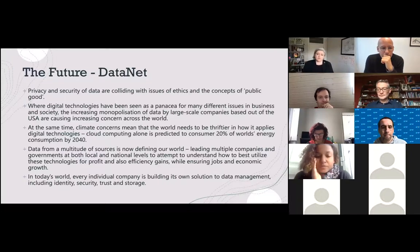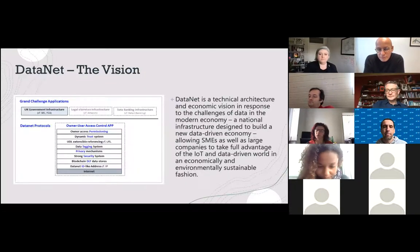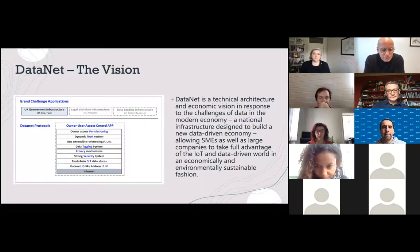So the other issue that we realized is every company is currently building its own solution to data management, including identity, security, trust, and storage. So we created the vision of DataNet, which we are still working on. Obviously, it's one of those visions that it's gonna last 20 years if we wanted to do all of it. But it's a technical architecture, but also combined with that economic vision.